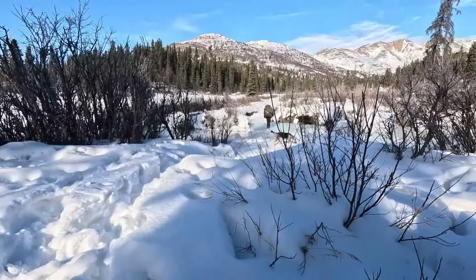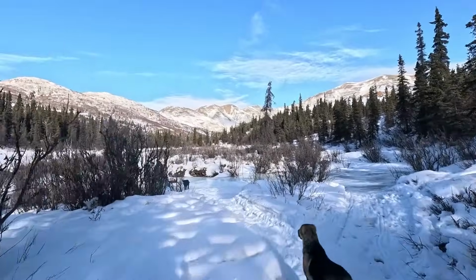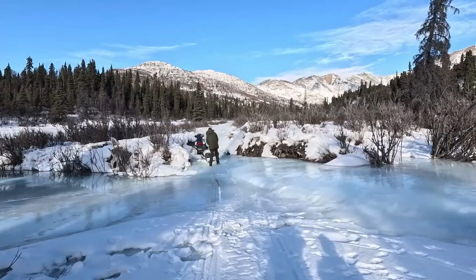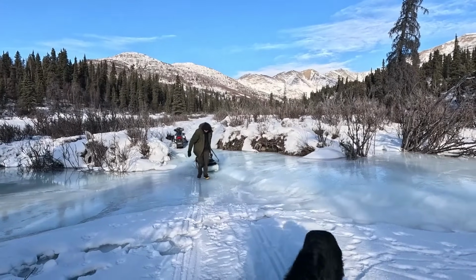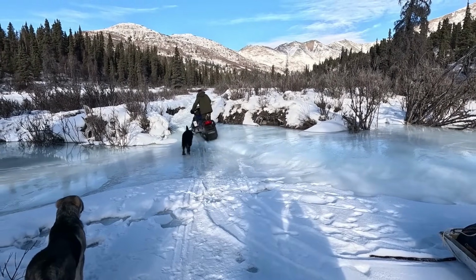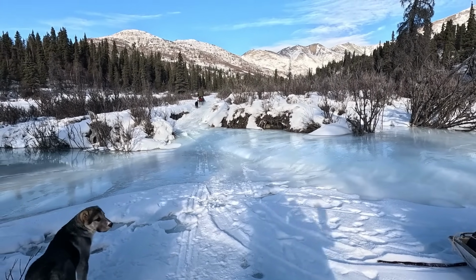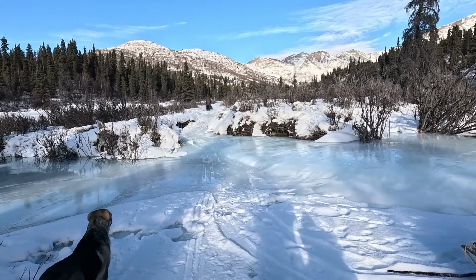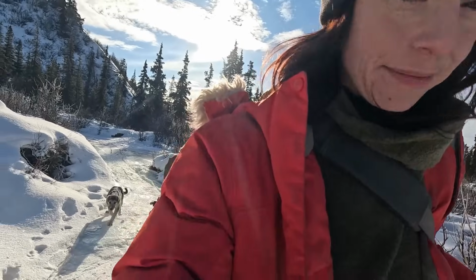There's a lot of overflow on this little creek here, so I think we'll be able to get across it, but I guess I can just give it a try. That's my dad. It's good. So the snowmobile made it. We had to detach the sled. It was a little too much weight. We'll haul it up.